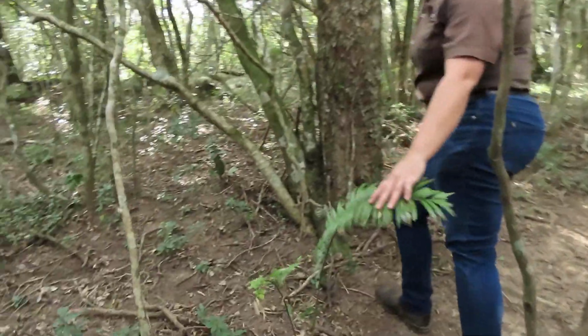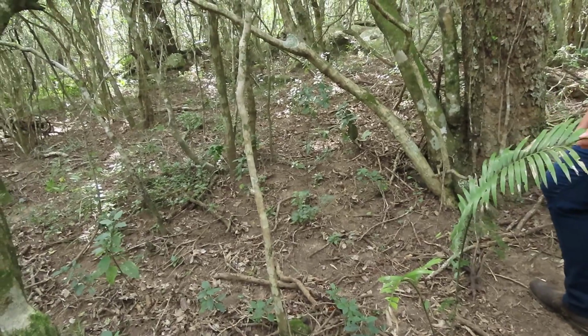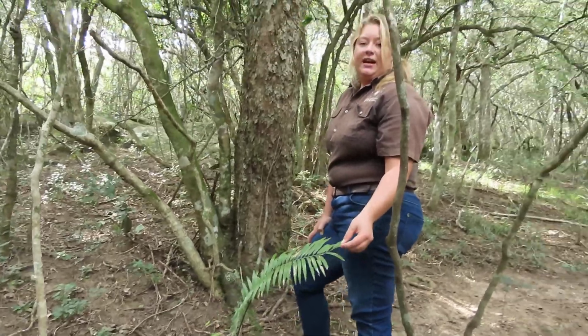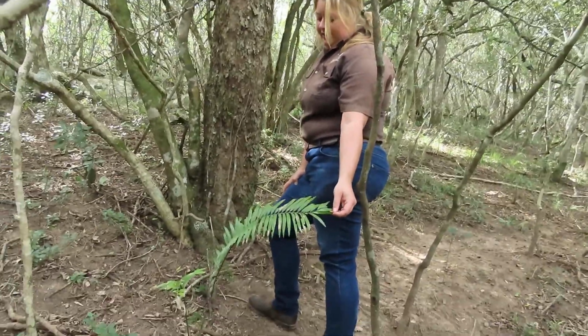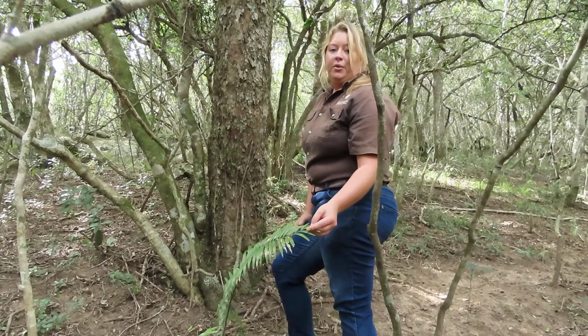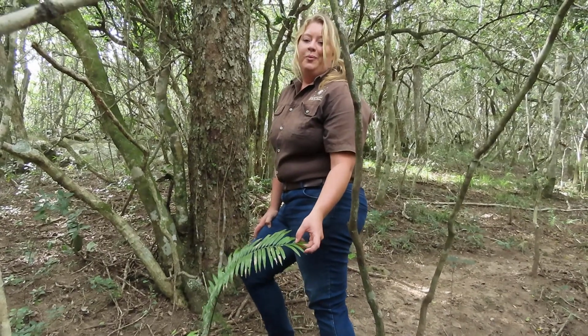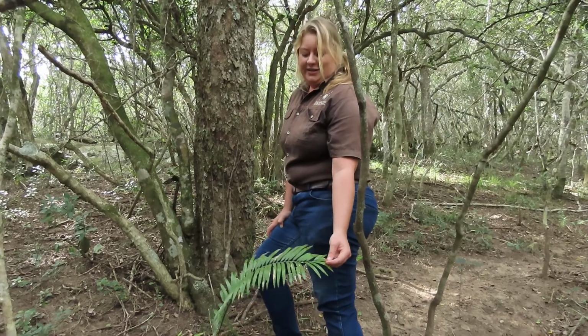You also see a couple of cycads growing in the forest here. This specific species is called a poor man's cycad because it is the more common species of cycad that you'd find in South Africa. Knowing cycads, they can actually fetch a lot of value on the market. This one being so common, being referred to as the poor man's cycad, you obviously don't get a lot of value for it when you buy or sell it.